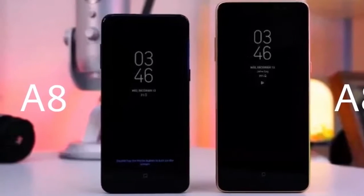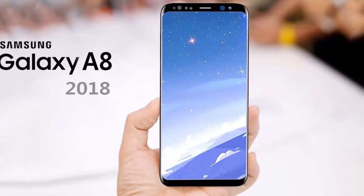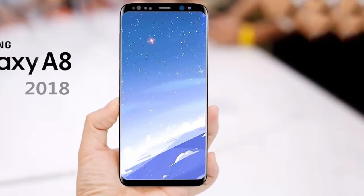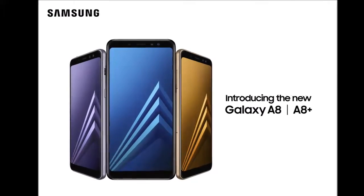A 3500 mAh battery with USB Type-C connector, and an IP68 certification for dust and water resistance. A rear-mounted fingerprint scanner.